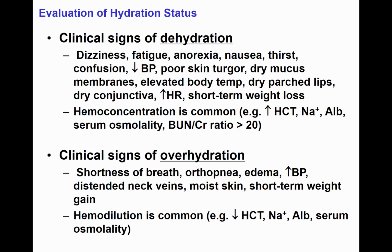Anybody know the opposite, which would happen with overhydration? What is the opposite of tachycardia, Abby? Bradycardia. Yes. And that's B-R-A-D, as in dog, Y. Bradycardia is slow, and that's a sign of potentially overhydration. High blood pressure for sure for overhydration. So they're opposites, okay? Not totally, but mostly.